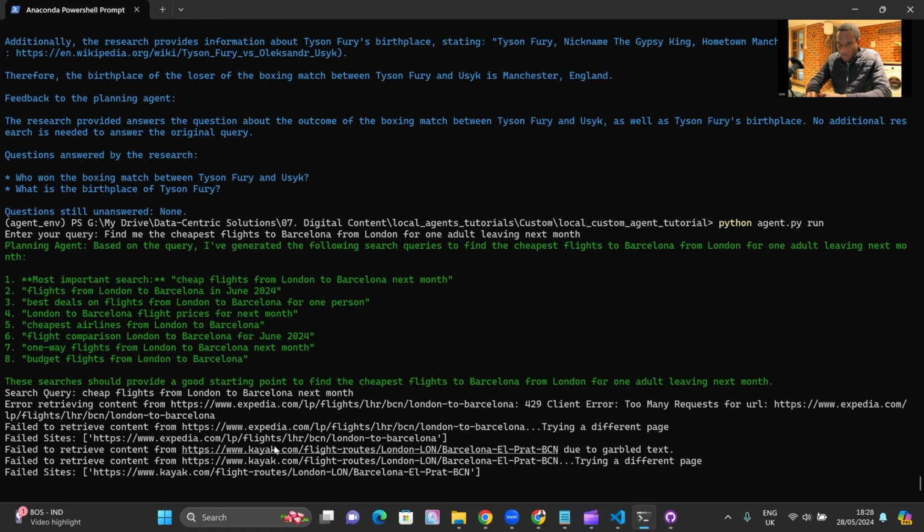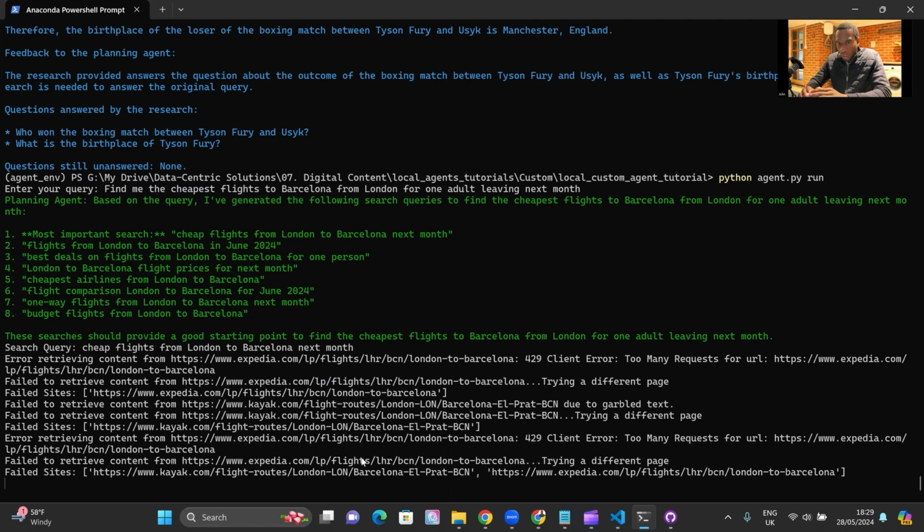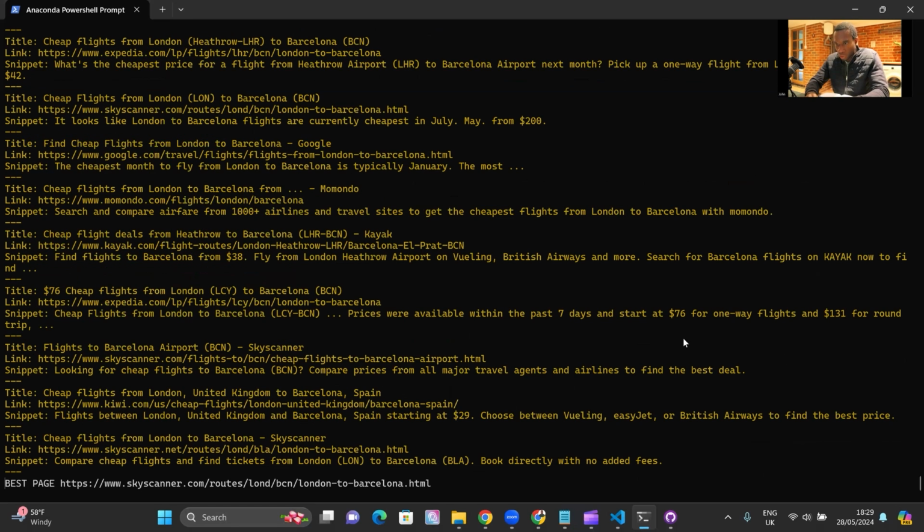So you can see here, we're having some issues trying to retrieve content from Expedia. We've also tried from Kayak now. This is the thing about my approach in terms of trying to access some of these aggregator sites. It does fall down when it comes to that. So we're going to retry a few times and see if we can get there. I know this is a known problem with the custom web search agent, but we have managed to get something.